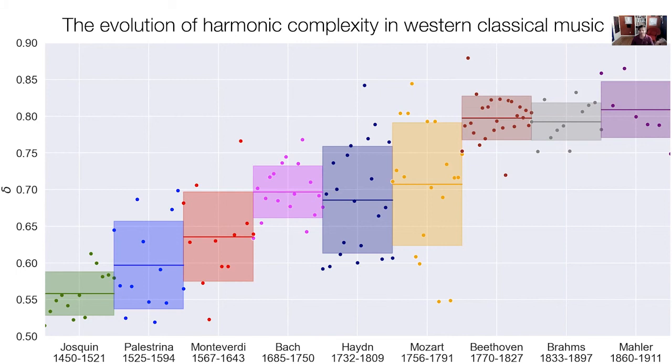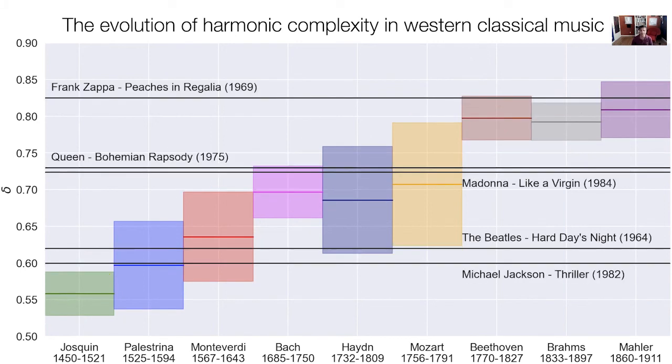And just for fun, this is the same graph but superimposed with some more popular music that we are probably all familiar with. And it's interesting to see how Michael Jackson's Thriller is basically aligned with the complexity of Palestrina, while Frank Zappa seems to be the most complex of all in this kind of representation.